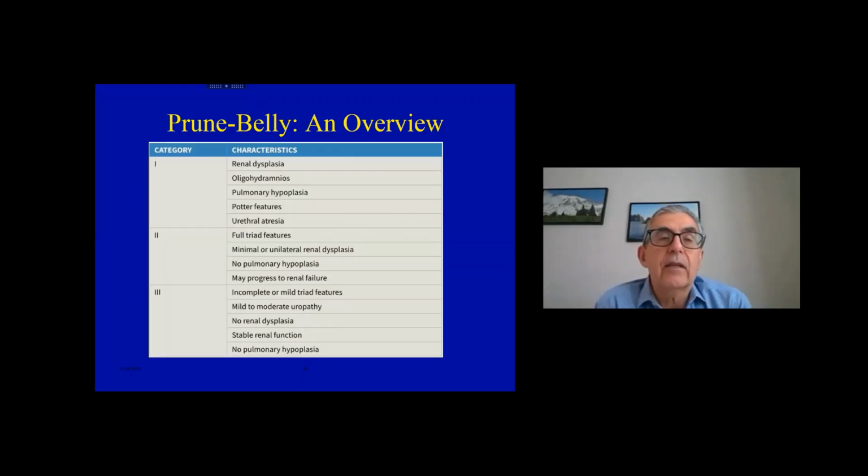There are 3 categories, and you can actually see that category 3 is the mildest form. Category 1 is the more severe form. Category 1s are usually non-compatible with life, with renal dysplasia, oligohydramnios, pulmonary hypoplasia, Potter features, and ureteroceles.